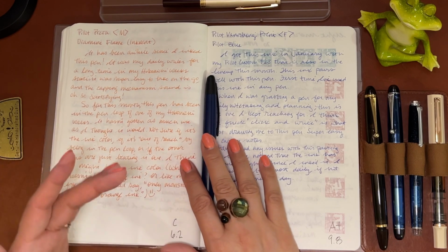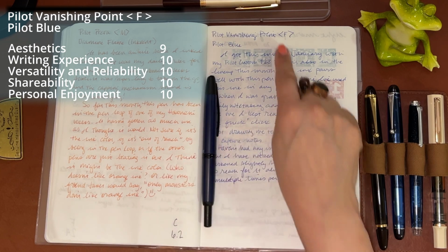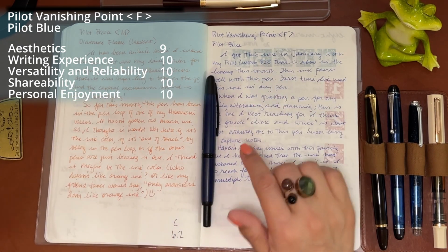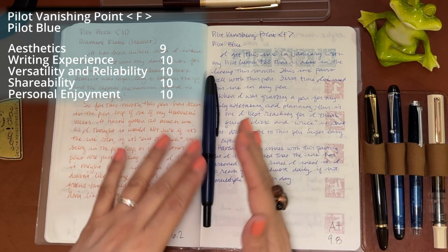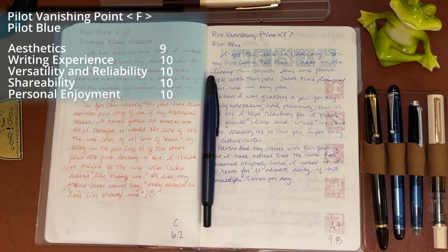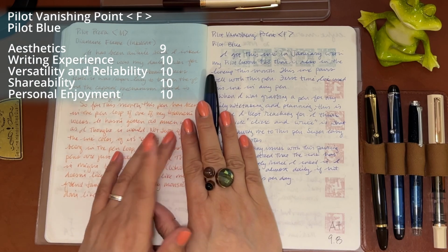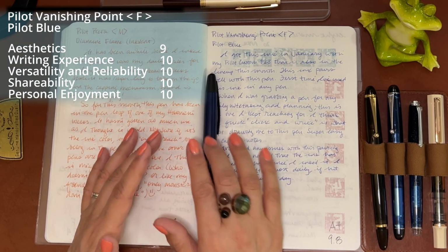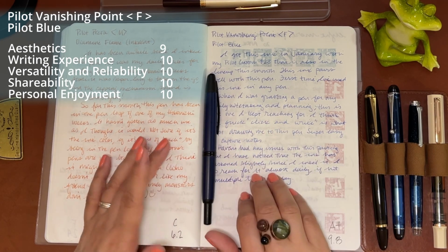And it was nice. It was a very reliable, easy to use, well-behaved blue. And in the fine nib, it made it very easy for me to use in my daily writing, in my planning. So, I gave this a 9 for aesthetics because, of course, it's a beautiful ink. The pairing is really nice. And Pilot inks in Pilot pens, I mean, they're meant for each other, obviously, and this pairing really didn't disappoint. So I gave it a 9 on aesthetics, a 10 on the writing experience, a 10 on versatility and reliability, a 10 on shareability, and a 10 on personal enjoyment.